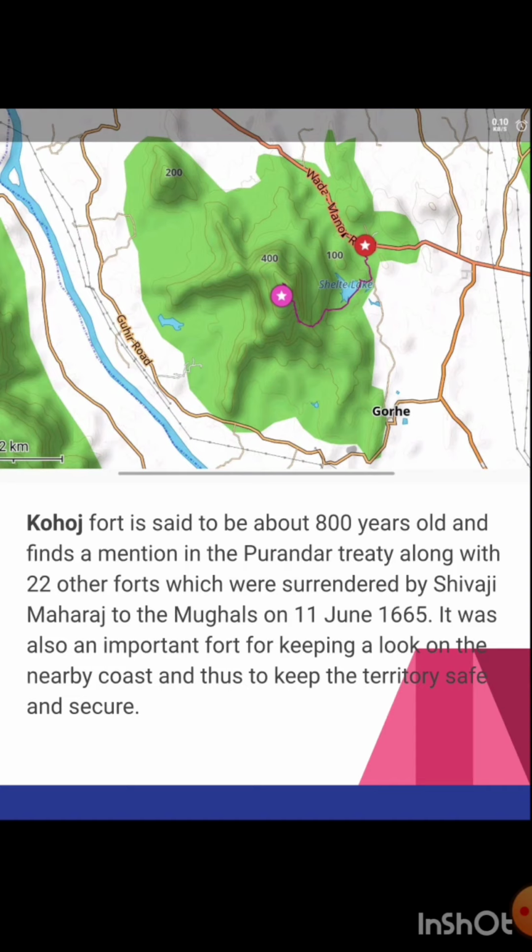Okay, next on the list is Kohoj Fort. It's said to be 800 years old and finds a mention in the Purandar Treaty along with 22 other forts, which were surrendered by Chhatrapati Shivaji Maharaj to the Mughals on 11 June 1665. It was also an important fort for keeping a look on the nearby coast and used to keep the territory safe and secure.